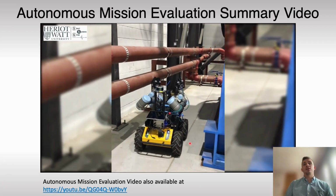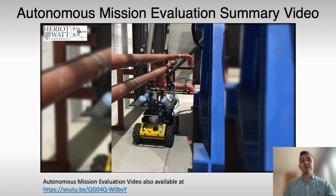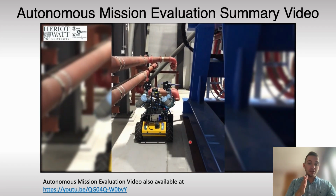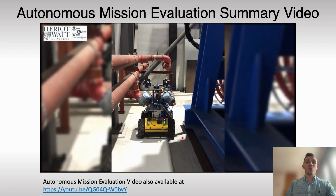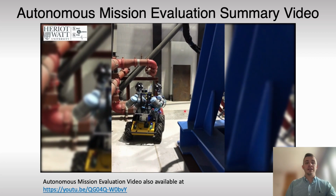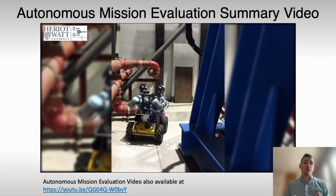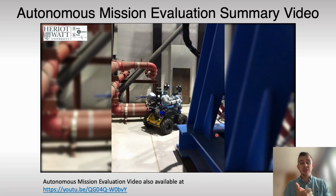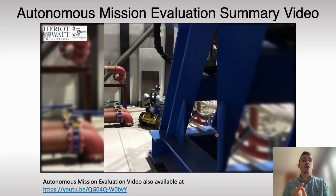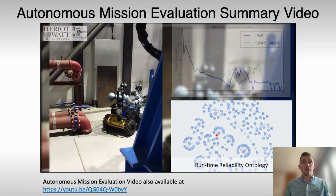Now, this area here for Husky is classed as a confined space area. It's really difficult for Husky to navigate straight through this area because it's quite tight. And then this area in the back here we've classed as an area which is really hazardous to humans. So it could potentially have a lot of radiation in it. There could be a fire. There may be some gas out there.